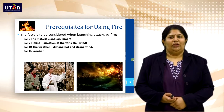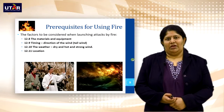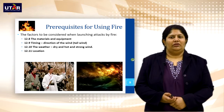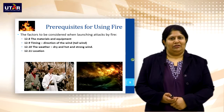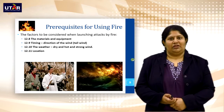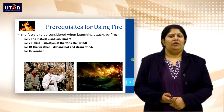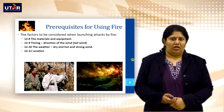The next, location. Location is also important to attack with fire. The location where the surroundings are dry leaves that easily catch fire and trap the enemy in the camp itself. By this condition, the enemy could not run to save their lives and could not fight as well.